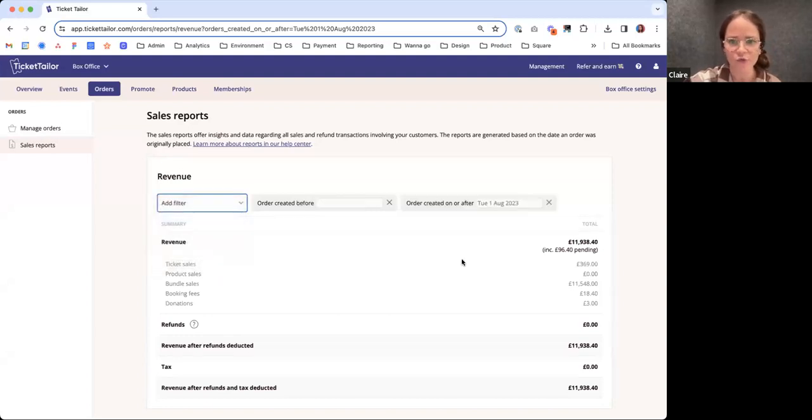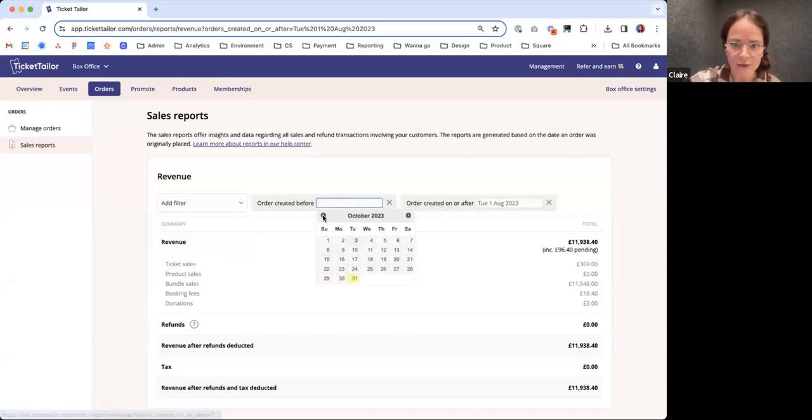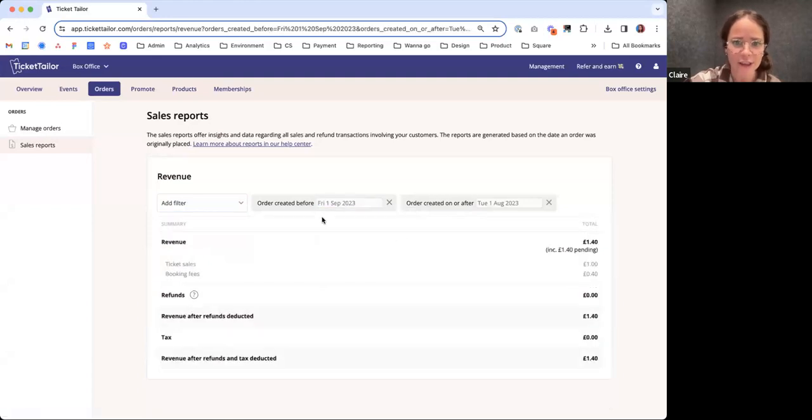And now if I want to create a date range for just August, I'm just going to select the 1st of September to create my date range. There's not a lot happening, but this gives you an idea of how you can use those filters.